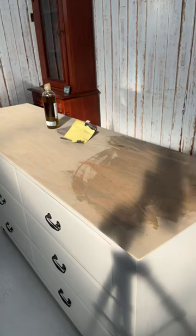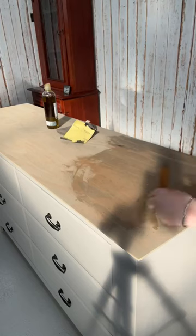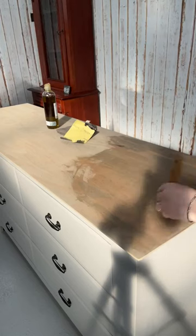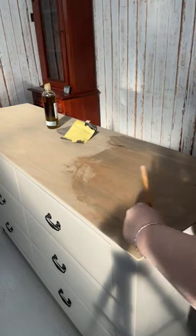This timber is very thirsty. It's soaking this in like there's no tomorrow. So you're just going to spread it out. It does not have to be perfectly spread out because you're going to do your little sand in a minute as well. That's also going to help it. There we go.